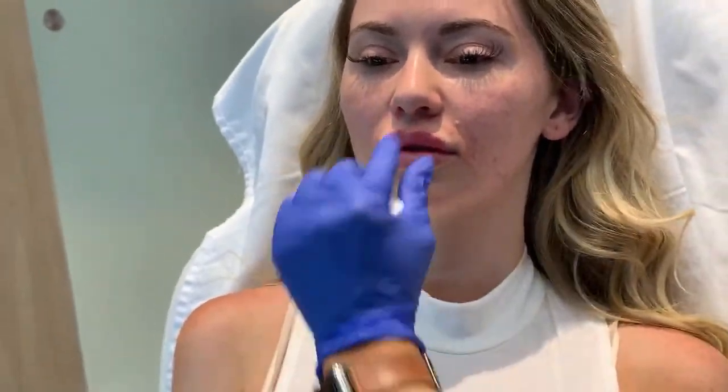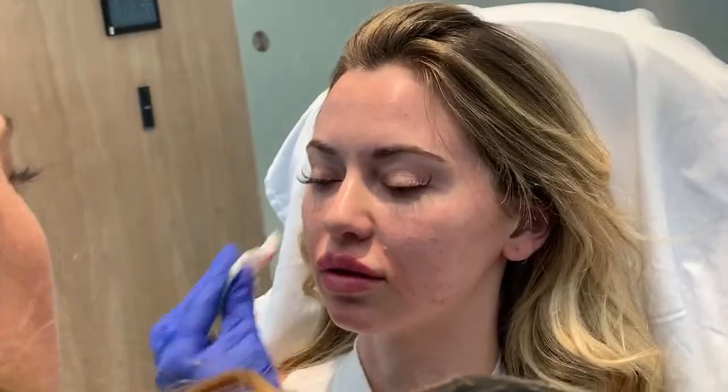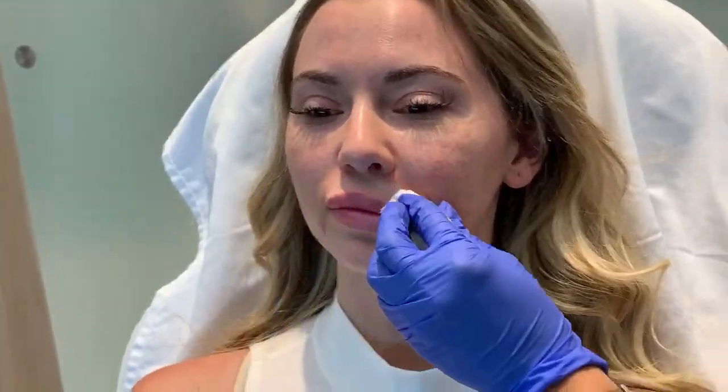Any questions? Have you ever used Revanesse Versa? Yeah, we use Versa all the time. So Versa is actually great in the lips. It's very soft, so patients love it. It's not going to last quite as long as something like Lift or Voluma, and you can be using all of these products in different areas of the face.